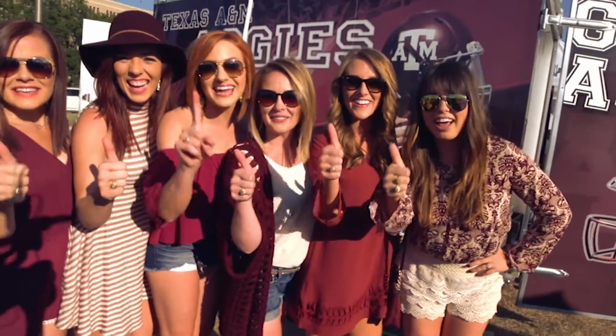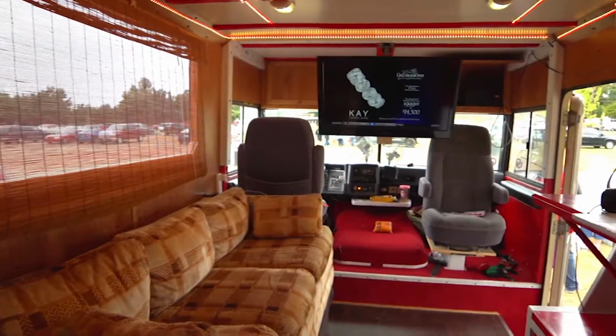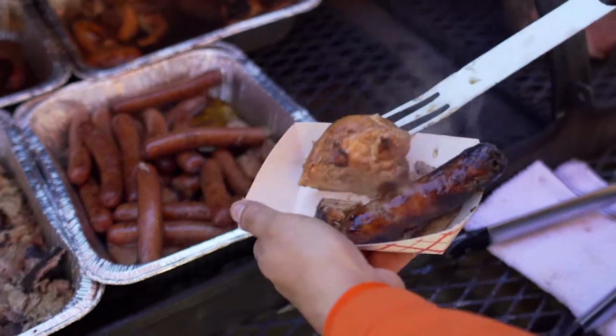Coming up on Tailgate Rivals. All right, let's go check out Inside the Winnie. Each week our cooker changes. The pressure's on to beat the cooker from last week.